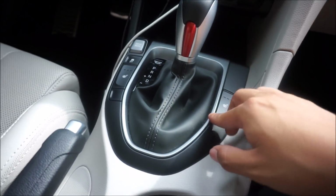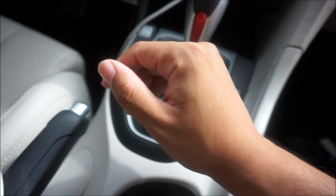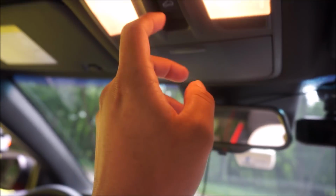And then down here you have heated seats, traction control, drive mode. You have smart, normal, and sport. Glove box is whatever. It's just a little glove box. Nothing special. Oh, it is small. And then sunglasses holder, sunroof, lights.